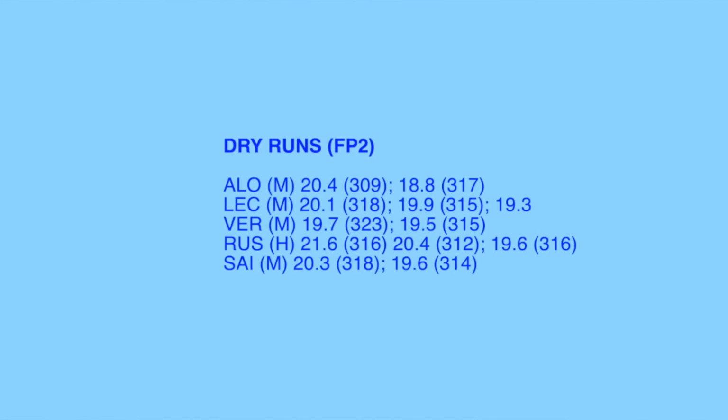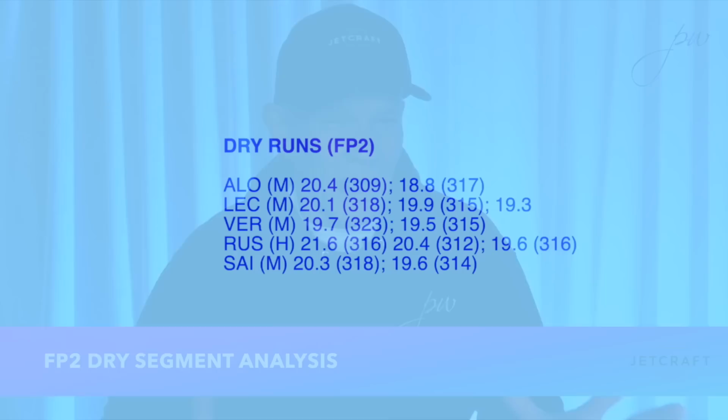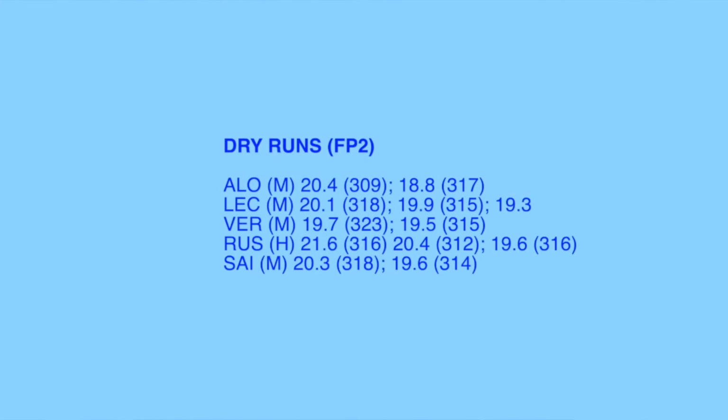So let's have a look at what happened at the beginning of FP2 when they had that relatively short run in the dry. Most people by the top speed generally running relatively light. Fernando Alonso 1:18.8, really good lap in the Aston Martin. Charles Leclerc 1:19.3, Max 1:19.5, 323. But when he did the 1:19.5, the quicker lap, it was 315 top speed, which suggests that he had a drama, maybe traffic, something like that. So not a representative time, really.